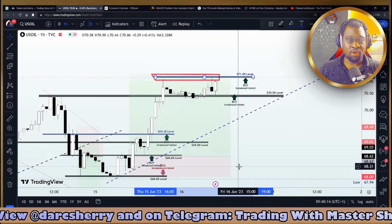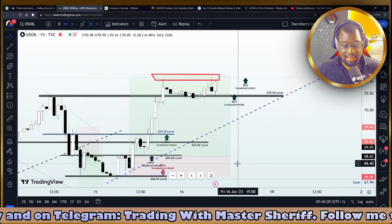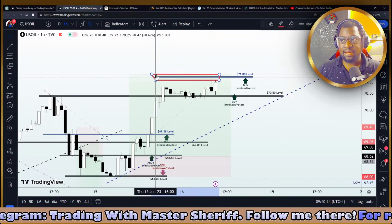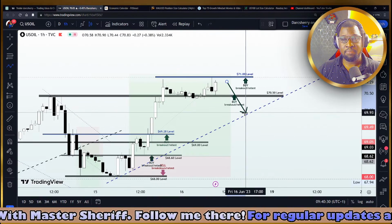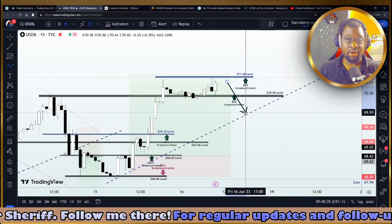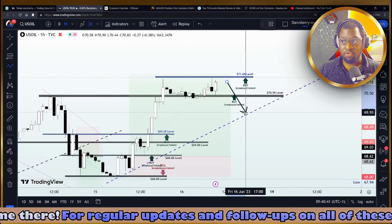So we have seen a couple of rejections of that area, which shows signs that sellers are present around that area. So if we are going to be selling, that is, if the sell pressure here continues, then I want to see price action break down the $70.50 level at one point. But breaking down that $70.50 level does not mean that we are going to be selling right away, as we'll still need some confirmation to happen before joining any move right here.